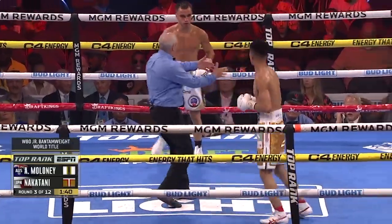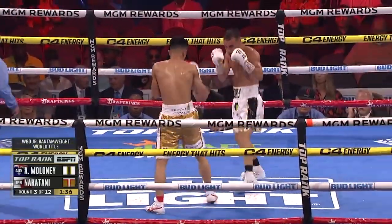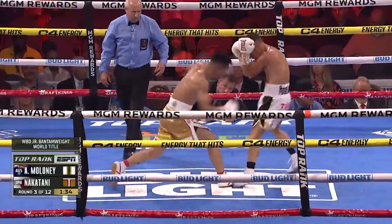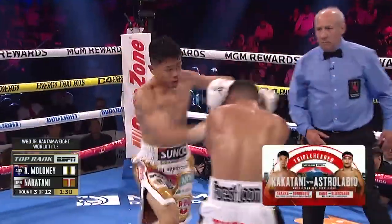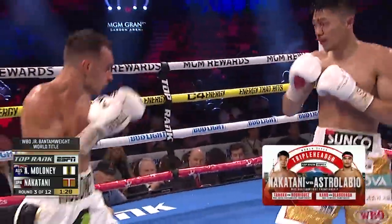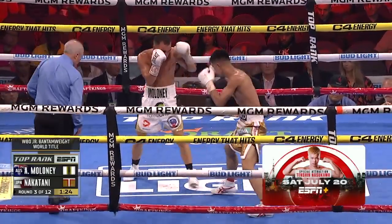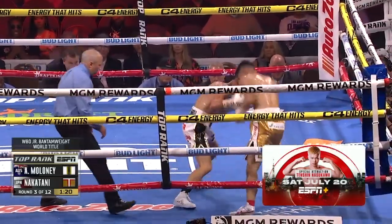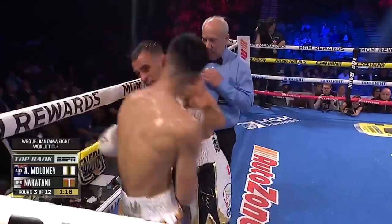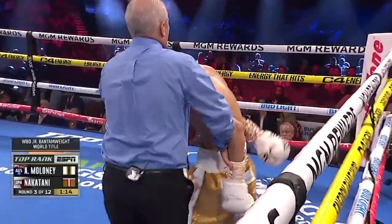And it wouldn't hurt if he was to feint a little bit more. Feint, clear the punch first. Just missed a big right hand right there. He's walking right into these shots. There's a right uppercut again as blood streams down the face of Nakatani from that clash. Maloney's been cut as well. That's a long-range uppercut. That's a nasty punch to get hit with. And now Maloney trying to drill his way into the inside, right into the chest of Nakatani.